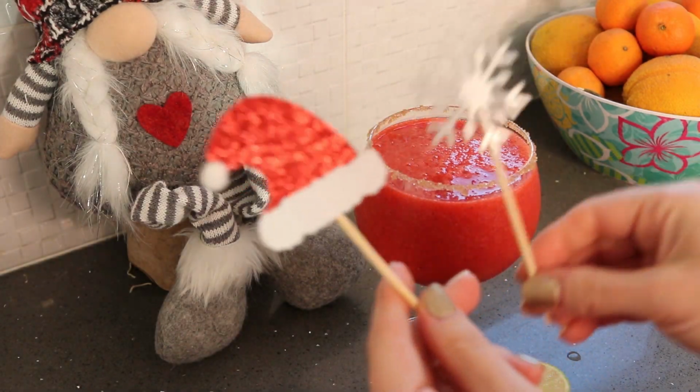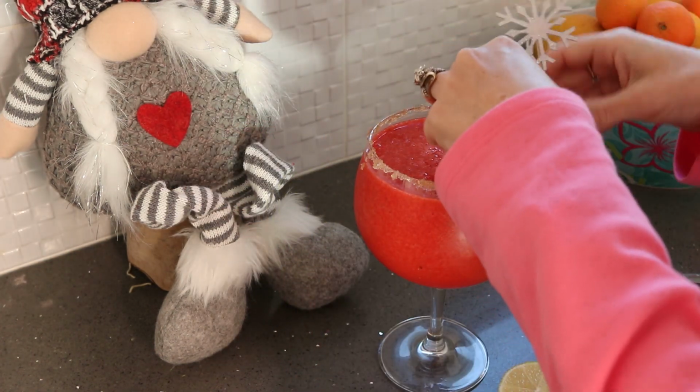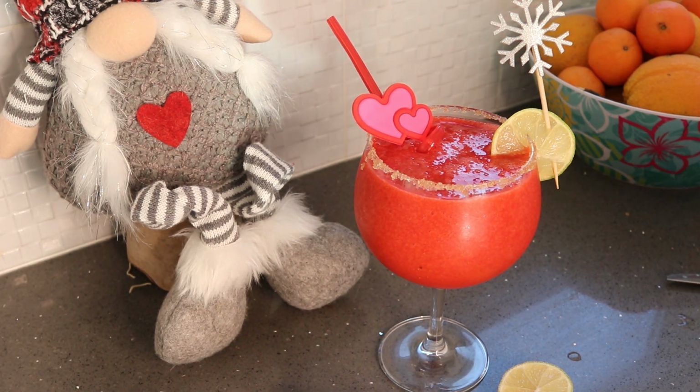Now to make this glass pretty for Christmas, I'm threading one of these sparkly snowflakes through a slice of lemon I've just slit. Perfect. Oh, and add a straw. A wide one if you have one.